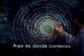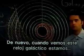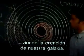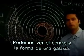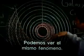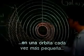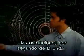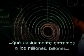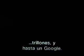What starts to happen here is the oscillations are increasing so much. Again, as we look at this galaxy clock, we are seeing the creation of our own galaxy. We can look now for a moment at what the core of a galaxy actually looks like, and we can see the same phenomena happening. If we take this spiral into an eternally smaller and smaller orbit, the oscillations per second of the wave increase so dramatically as we get into smaller and smaller micro-orbits that basically go into the millions, the billions, and the trillions, and all the way to a googol.